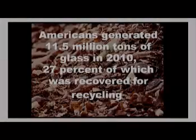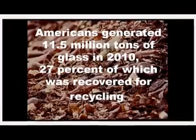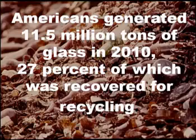Glass, especially glass food and beverage containers, can be recycled over and over again. Americans generated 11.5 million tons of glass in 2010, about 27% of which was recovered for recycling. Making new glass from recycled glass is typically cheaper than using raw materials.